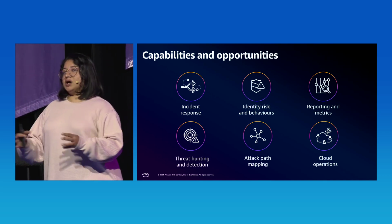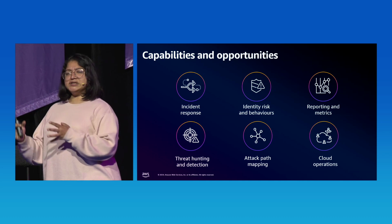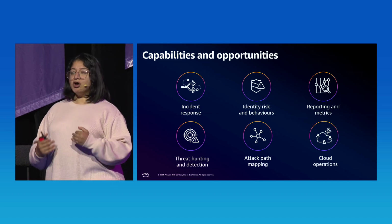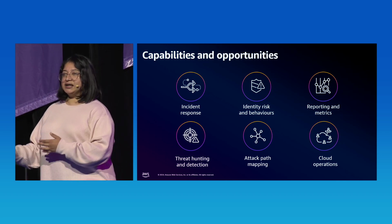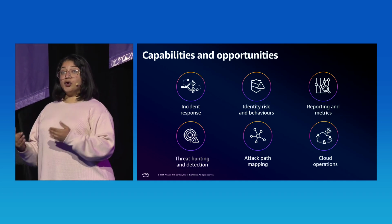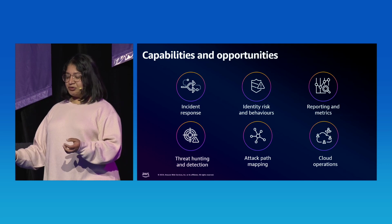So beyond these quick wins, we have started exploring traditional capabilities such as incident response. We also started looking into capabilities around threat hunting and detection, attack path mapping, and identifying high-risk user behaviors. As you see, we started pivoting from reactive security use cases like incident response to proactive security use cases like threat hunting and detection. Beyond this, we also see ourselves expanding into the reporting and metrics area, which is very critical for business and security outcomes, similar to what we have done with the vulnerability management platform.